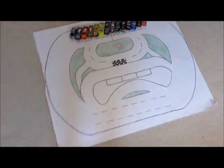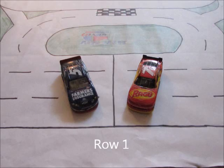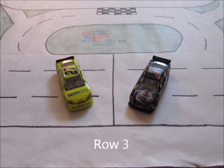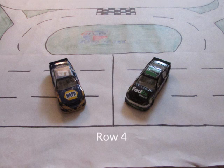Now let's take a look at your starting lineup. On row 1, we have the number 5 car of Kevin Harvick and the 7 car of Regan Smith. Starting on row 2, we have the 16 car of Ryan Reed and the 18 car of Kyle Busch. Rolling off in row 3, we have the 27 of Paul Menard and the 1 car of Kurt Busch. In row 4, we have the 9 car of Chase Elliott and the 11 car of Elliott Sadler.